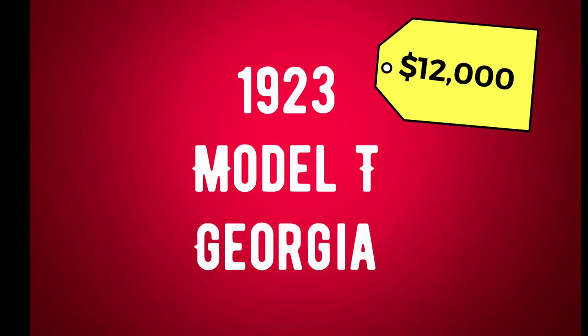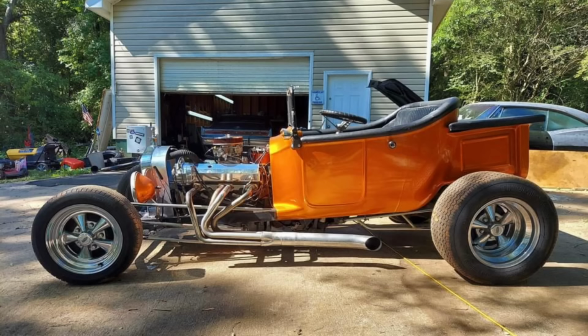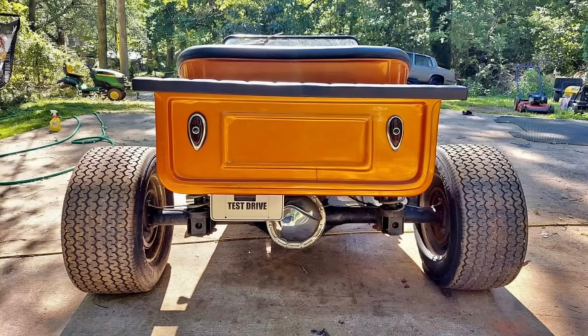Okay, let's go ahead and get things started with number one. 1923 Ford Model T, listed in Georgia. No town listed, so you have to check this one out. For $12,000. Now, the mileage is unlisted. Says it has automatic transmission. The exterior color is orange and the interior color is black. The seller is the third owner and it has a clean title.